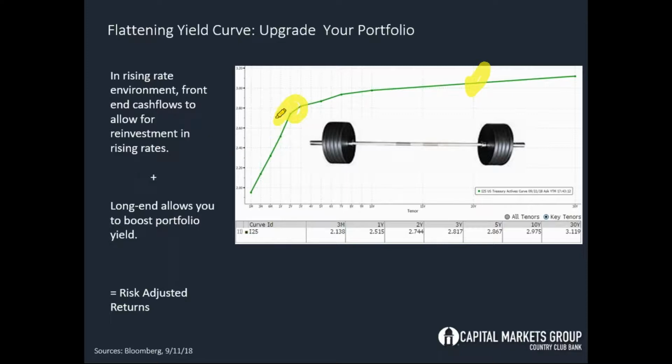The first, in the front end of the yield curve, allows for cash flow. Essentially bonds you're going to buy that are short, that are either going to provide cash flow or have short maturity dates to allow you to invest in rising rates. The long end is going to allow you to boost portfolio yield. And so what you're doing by balancing both of these strategies is really providing your bank with risk-adjusted returns. So you might sacrifice a little bit of yield up front, but you will make it up by the bonds that you place on the longer end of the barbell, which should provide more yield.